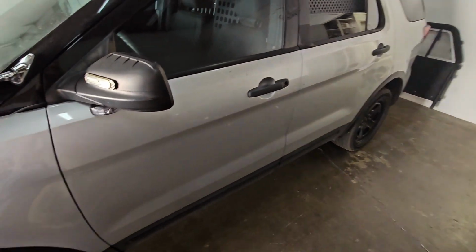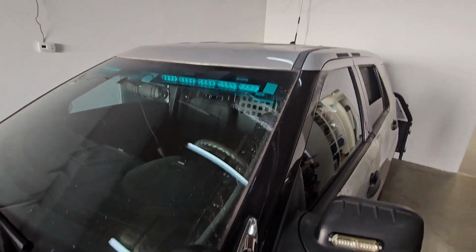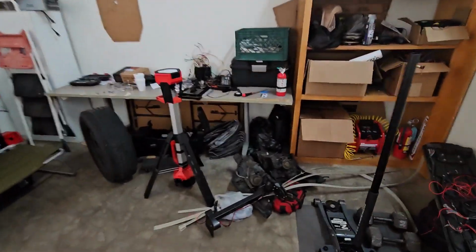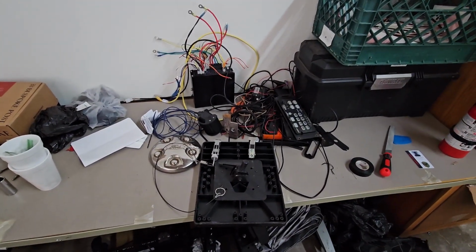The lights that were in the windshield are right there. But we did not put the overhead bar on this one, and I used a different control box for this one. All the other stuff is still over here waiting for the next patrol vehicle. So the next patrol vehicle will have a nice system set up. It'll be nice.